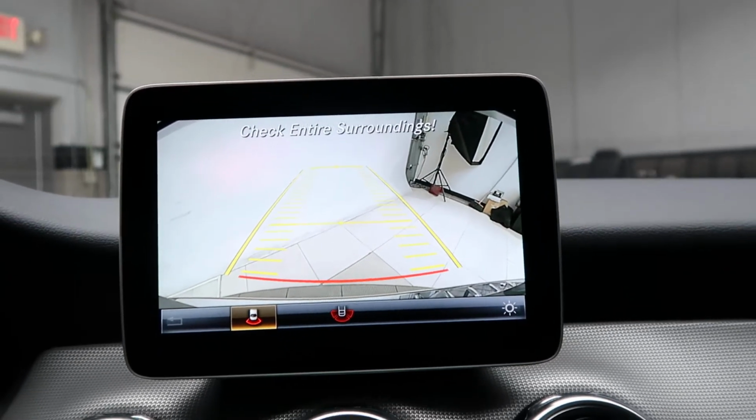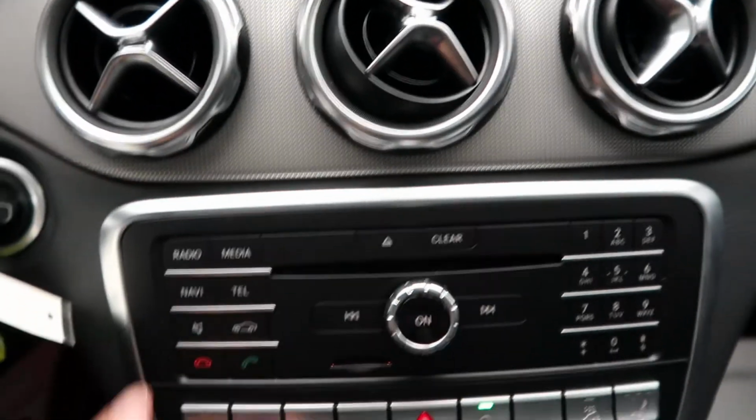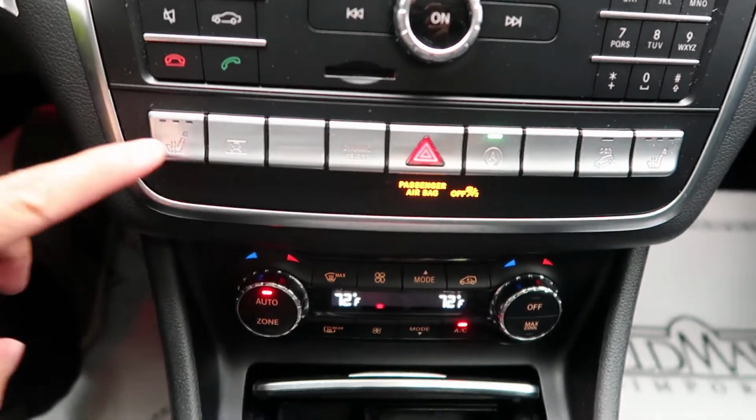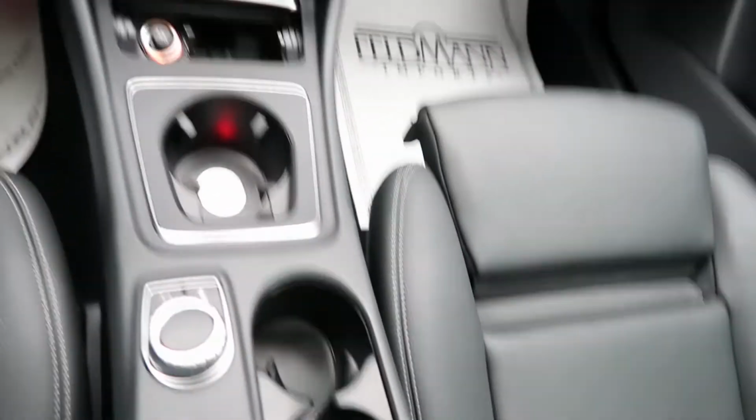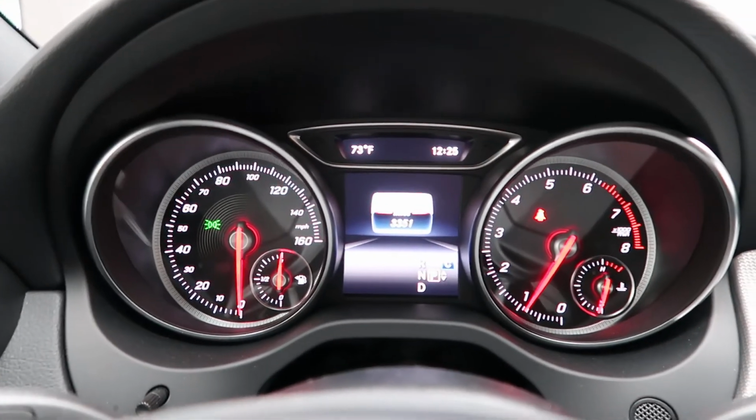A rear view backup camera. A salt pattern trim, hard keys for a media display, heated seats, dual climate controls, cup holders. Very low mileage on this GLA. It only has 3,351 miles.